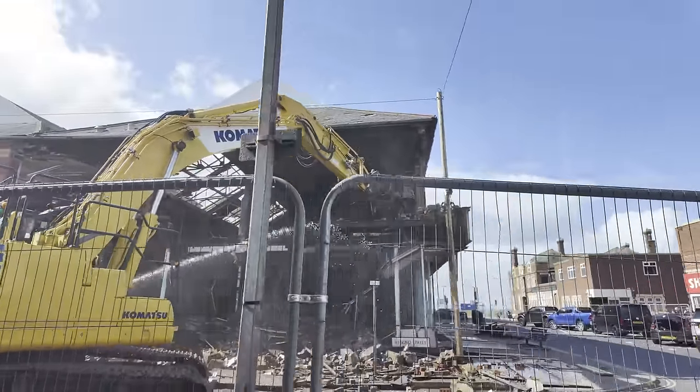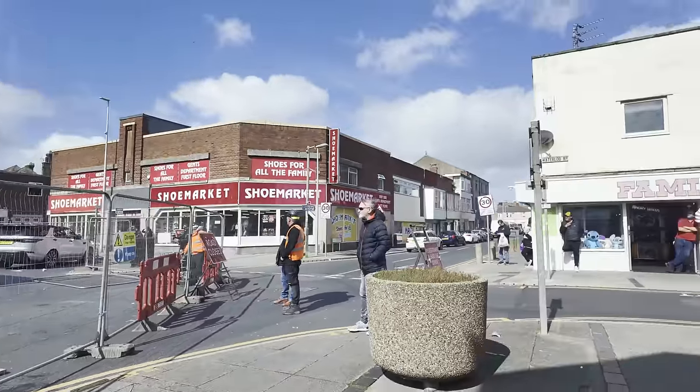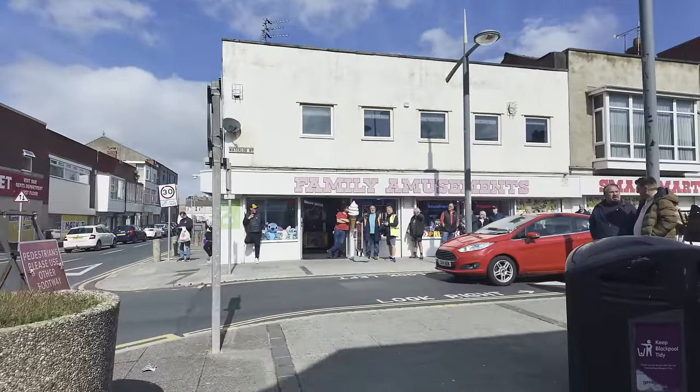Oh my goodness, it's getting too dusty down there. I've decided to come over here because the dust is blowing right at me, but we've got quite a crowd here, as you can see.